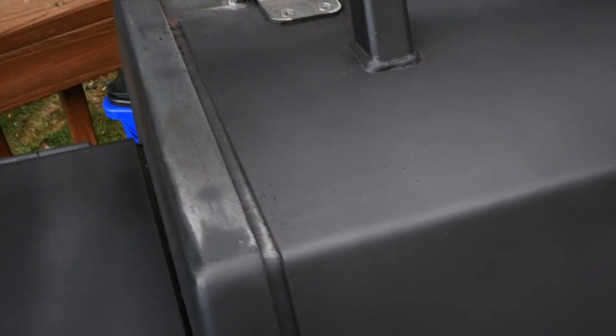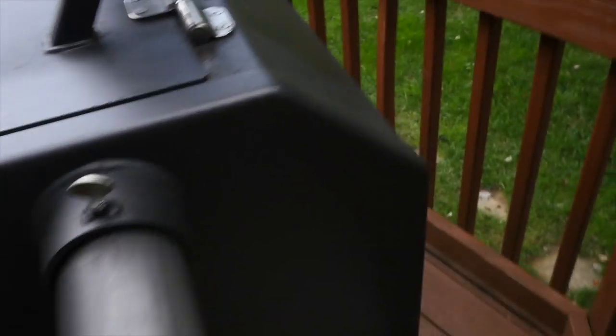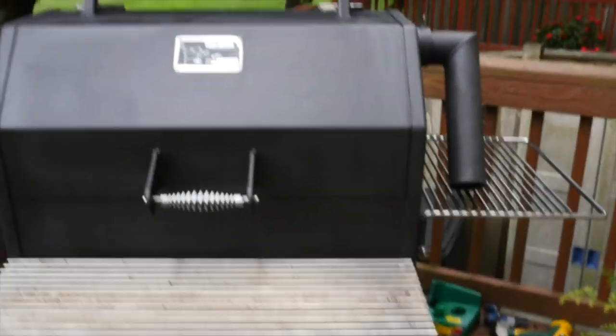I ran out of paint, so there's one spot that still needs to be touched up. Need to finish the chimney. But overall, there's one little spot over here. It does look really good.